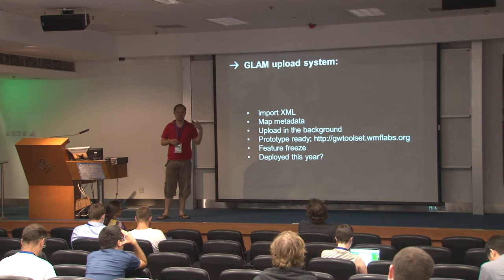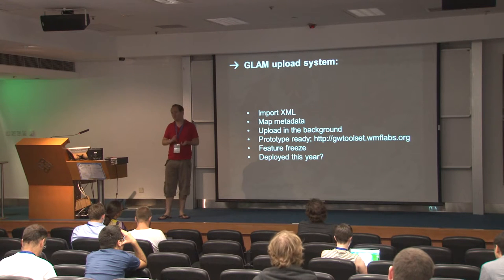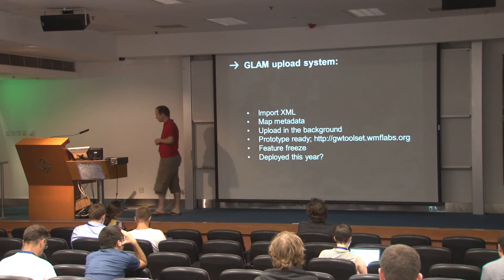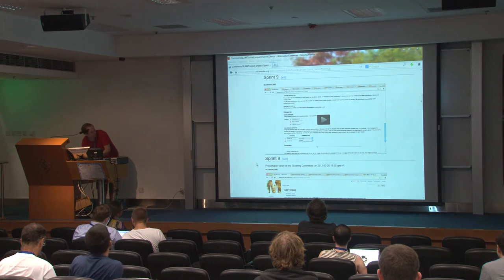So as long as it is in Labs, it's nice to play around with it, but we can't really use it. Before it goes to Commons, it has to go through security review, all sorts of code review. So we're focusing on that right now. So let's see if the screencast works.